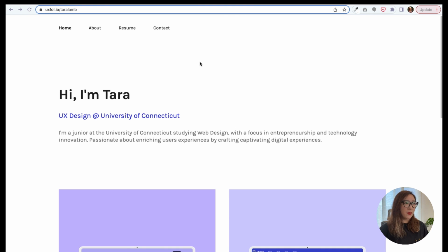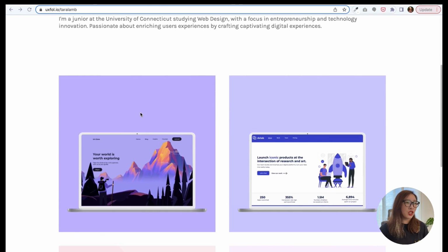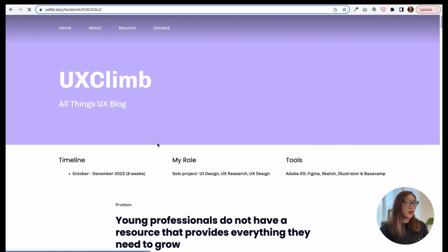We have a nav bar with home, about, resume, and contact, which I think covers the critical elements a portfolio will need when starting to look for UX jobs. For today's review, let's take a look at the first project, which is called UX Climb Product Design Case Study. Okay, UX Climb, all things UX blog.